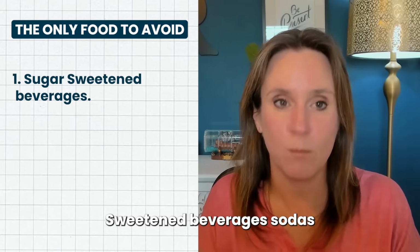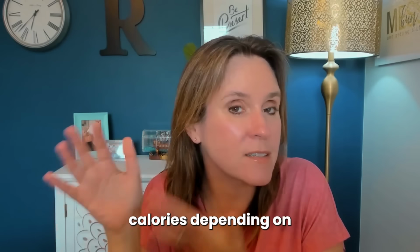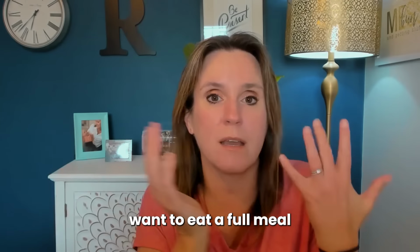You drink a large sweet tea, and that's got 200, 300 calories, depending on the size, and you still want to eat a full meal. If you want to lose weight on a GLP-1, you need to eliminate sweetened drinks. And I am not opposed to drinks sweetened with artificial sweeteners, as long as you're not drinking like 10 a day. If it helps you to transition to a Coke Zero rather than a regular Coke, I would rather you not drink the ones with the calories, at the end of the day.